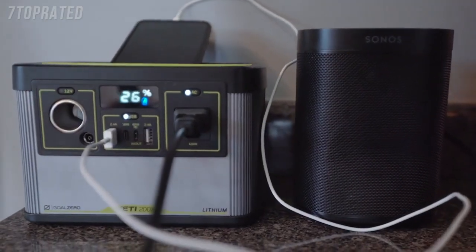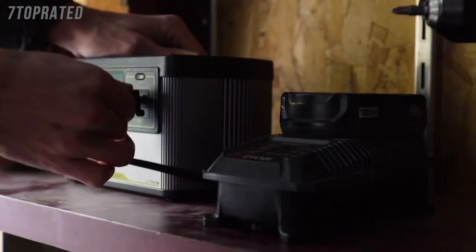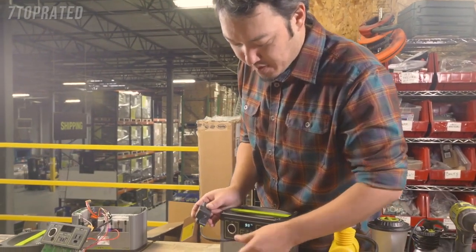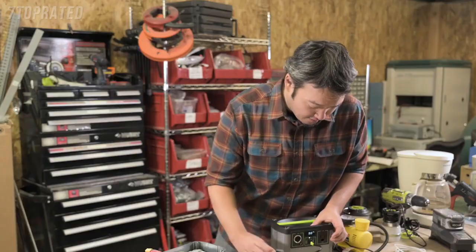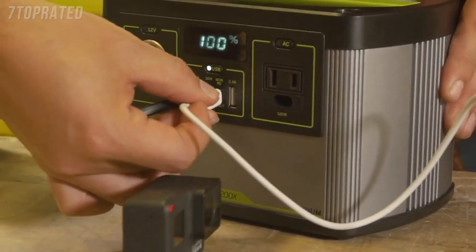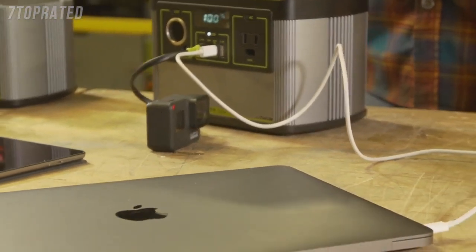Outside of Goal Zero devices, we can charge a ton of things like GoPros, laptops, and even most small tool batteries. All we really have to do is plug it into the USB-C port. Don't forget to turn that port on to make sure that we are pushing some power. And our GoPro will be charged shortly. Outside of that, we can also use any laptops, tablets, anything else, as we're gonna see more and more USB-C coming out in the world.